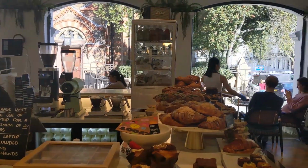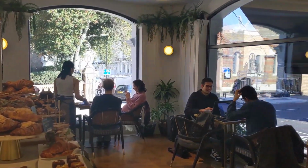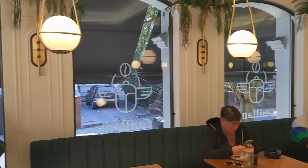It's all in glass, looking onto some beautiful streets. The coffee is probably the best coffee I've had in London. They've also got really nice sandwiches as well if you're feeling hungry. It's also a really nice place to go to if you want to do some work, if you want to do some journaling or read a book. It's pretty quiet. It's on a residential street, so you won't get too many tourists.